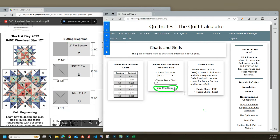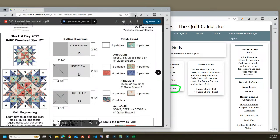Now we'll go back here, and let's say we want a 9 inch block. So we'll choose 9 inches. So now our grid unit size is 1.5 inches. So what you would do is substitute this 2 inches here for 1.5. And you would use that in all of your calculations. You would substitute this 2 here for 1.5.